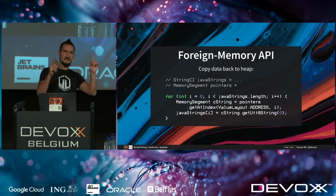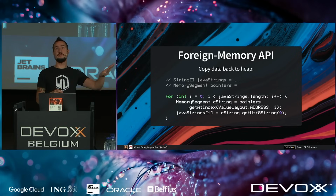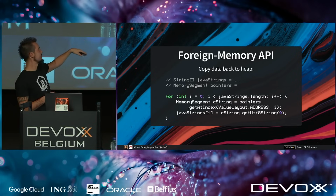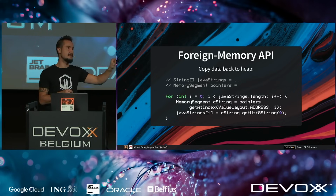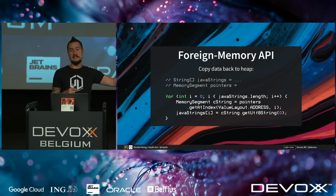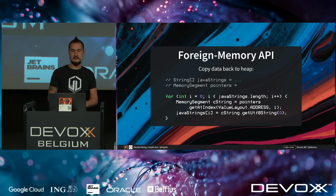And then comes the step which calls the foreign code, but we're going to do that when we come to that part of the API. When you're done with whatever you want to do with the off-heap stuff, you're going to copy it back. And this then is similar to the code before in reverse. You find the right memory address, and then you tell the Java API, interpret what you find here as a UTF-8 string, and give it back to me, and then you get a string object back.